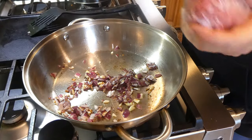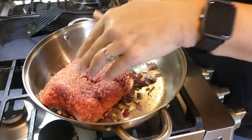All right, so that's been about 5 minutes. I'm gonna add in my ground beef.